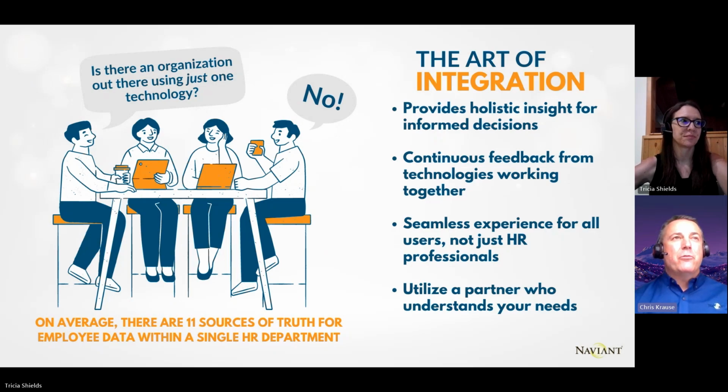And of course, whenever you run into those technology features, that's where you should engage a partner who really understands both the needs of the user and the HR department to be able to link all of your applications together to provide that seamless look.